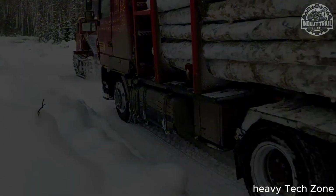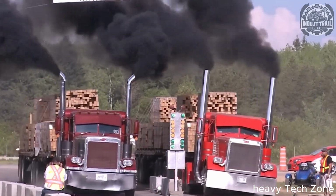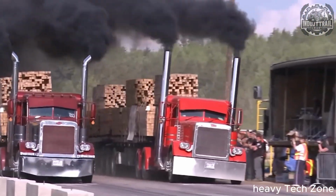Ready for some serious horsepower? What these trucks are really capable of. Who do you think will take the win?